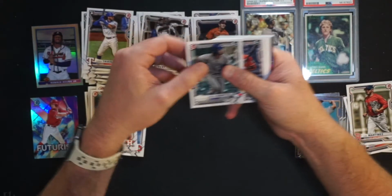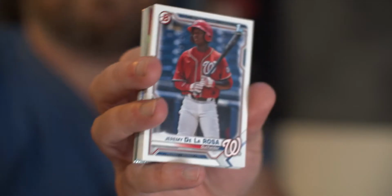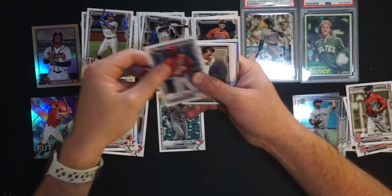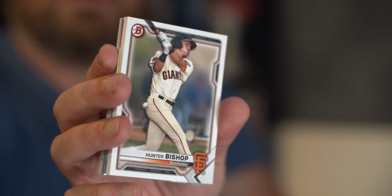Put you over in, you're going to go right there. Then Jeremy De La Rosa, outfielder for the Nationals. Don't know much about him. Sorry, where is the first pile? I had a first. Well, their firsts are going in with the babes. Hunter Bishop for the Giants, prospect card.